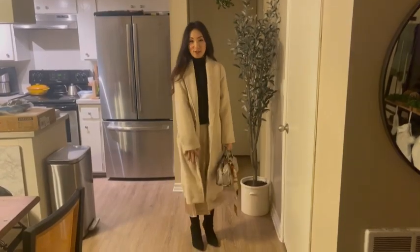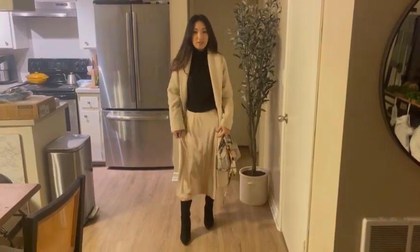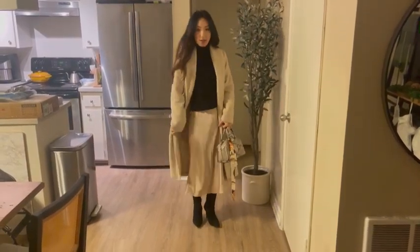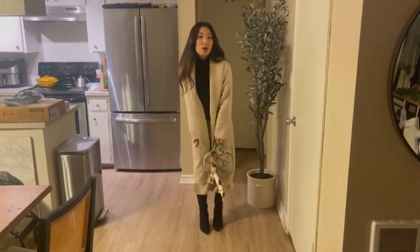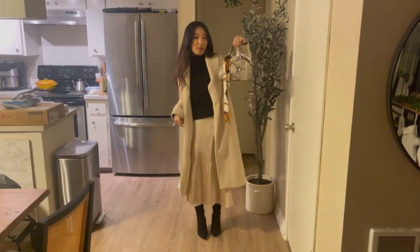Hey guys, so this is my final outfit. I have the cashmere turtleneck sweater and then a champagne mini skirt. For shoes, I have the Shoedazzle stiletto booties and then an Abercrombie coat. And then I have this cute Spade little mini tote in a snakeskin pattern. But this is my look.